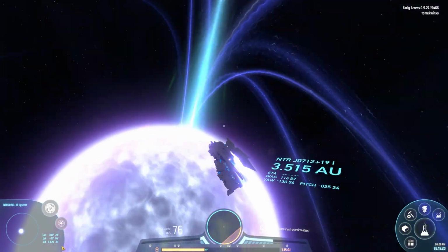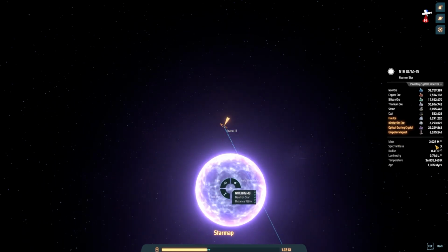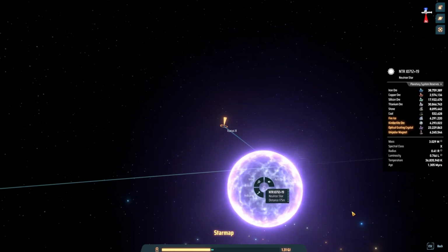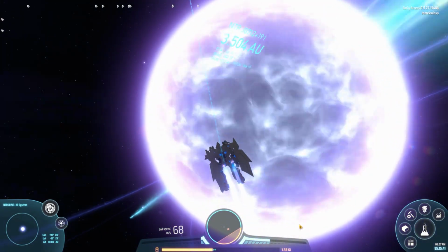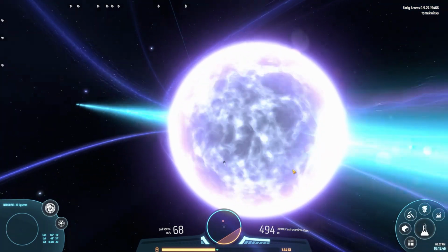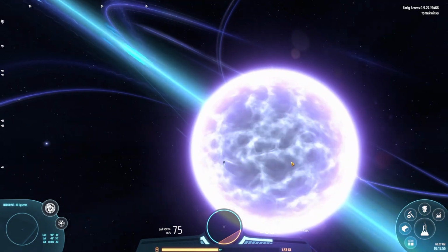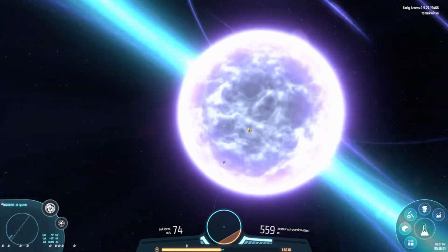Whoa. Look at the mass on this thing. Incredible. Wow. The gravity is intense on the neutron star here. And I love the accuracy of the neutron star. Neutron stars are super, super small, but have a lot of gravity. And it reflects in the game to a T. Wow, this is so cool. Look how fast this thing is going.